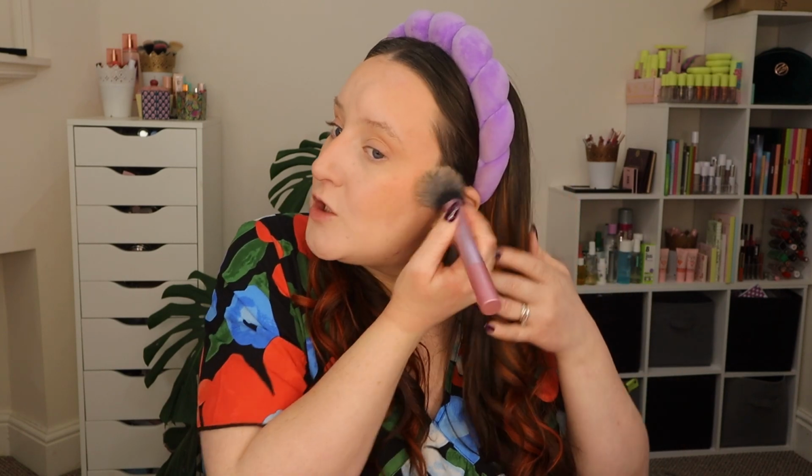I am just going to dust a little bit on my nose. And I'm really blending that in with the bronzer. I think that looks really nice. I love this blush. But yeah, it's got an oranginess to it, but it's not orange. It's got that really nice warmth. So I'm gonna put my phone on silent.